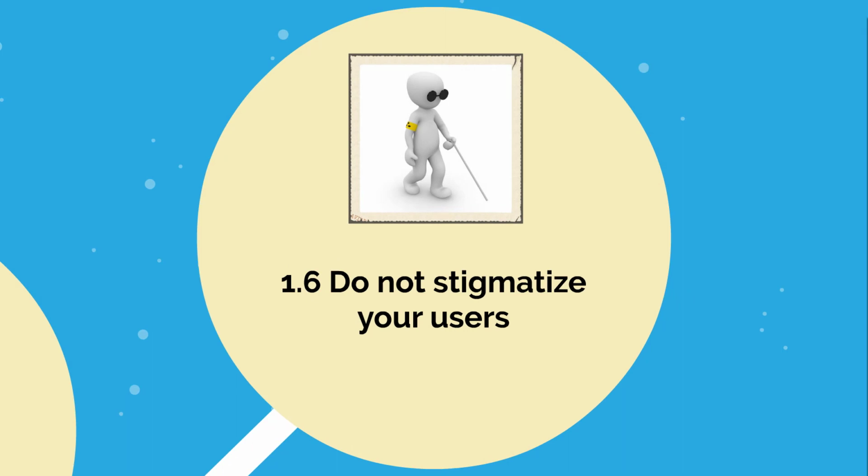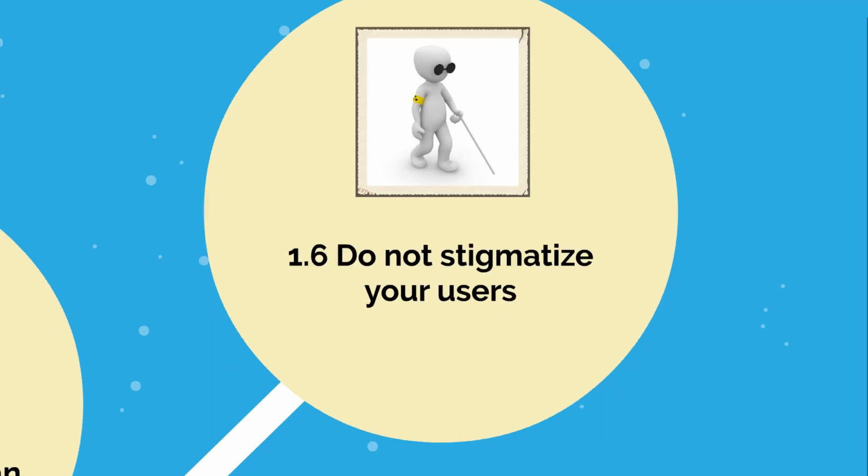1.6, do not stigmatize your users. That means that the solutions should look attractive and meaningful to everyone. We don't want to pigeonhole people and make them feel bad about their disability or their situation, because we want to sell products. Nobody wants to be pushed aside.